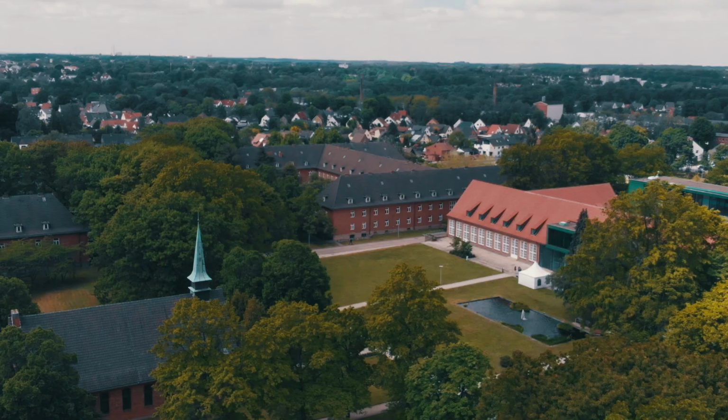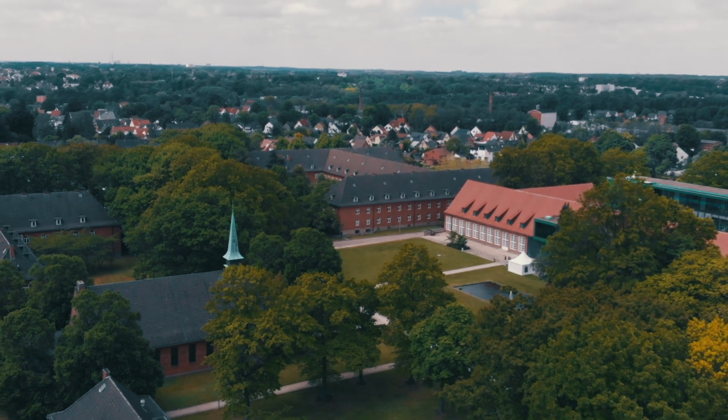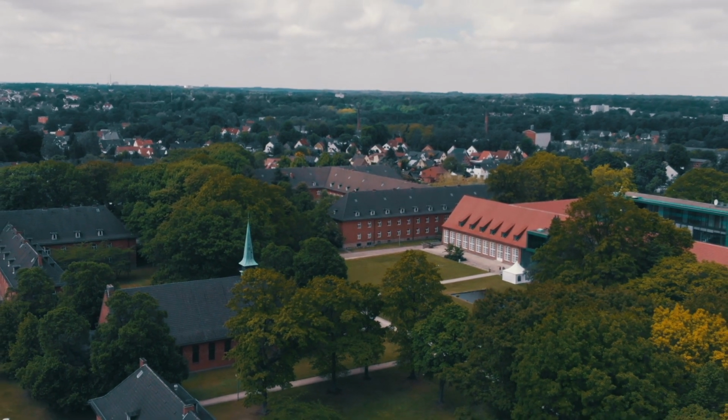What a great afternoon here at Jacobs University. It was great to meet the students here, to meet Professor Springer, to hear about their ideas, to feel the energy that they have here in their team. So it was really exciting. This was just the start of a longer relationship between NanoTemper and Jacobs University. So I'm really looking forward to the future.